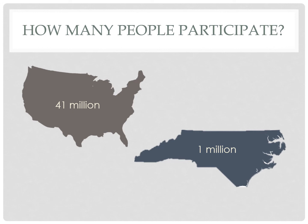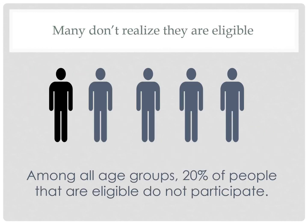But in the United States, 41 million people receive SNAP benefits each year. And in North Carolina, the program serves 1 million people. That means that 1 million people are eating healthier than they would without SNAP. We know that good nutrition is important to health, and so it's important to the people that are using the SNAP program. But unfortunately, many people don't realize they're eligible.